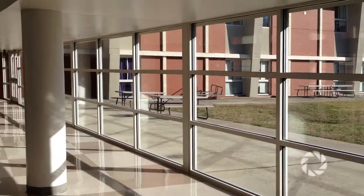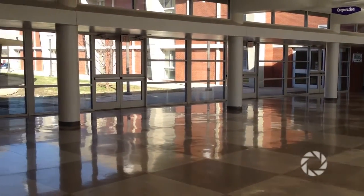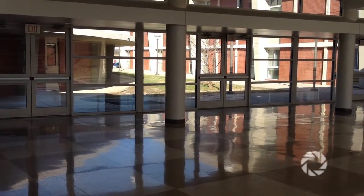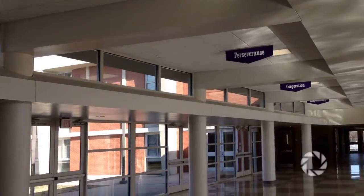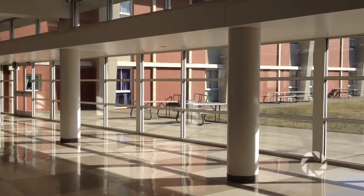In many of our newer buildings, you'll see a greater number of windows from the outside. Those windows, we look at that as light harvesting. We're harvesting the natural light produced by the sun inside the building by putting windows in the building. And what that does is it improves the atmosphere in the building.